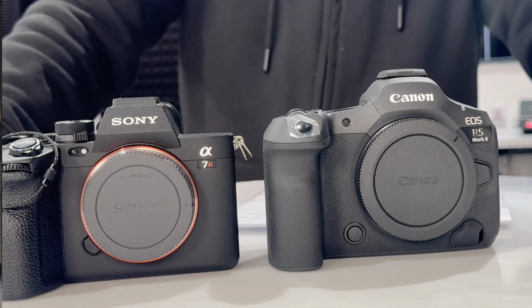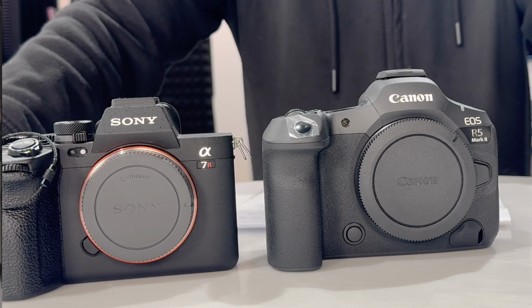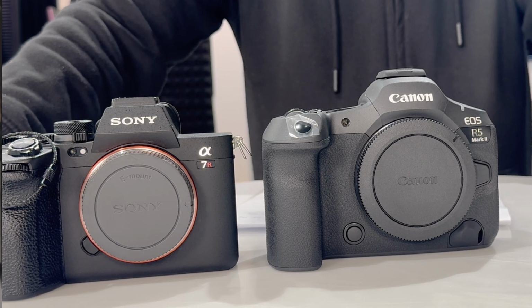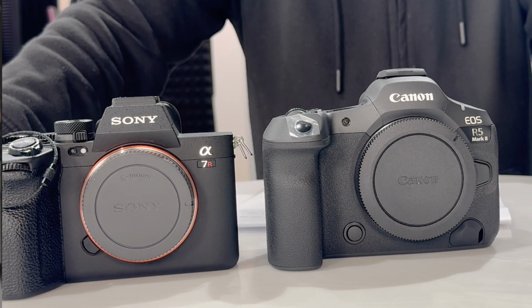So now guys, let's jump into the 15 reasons why the Canon R5 Mark II is better than the a7R Mark V. So, number 1, the stacked sensor. This is a new stacked sensor. They say it has less rolling shutter. Number 2, you have a zero blackout viewfinder, so no blackout during continuous shooting. Number 3, waveform. This monitors the brightness of your video.